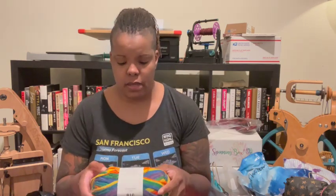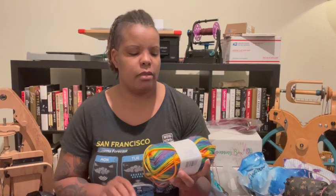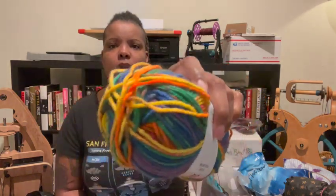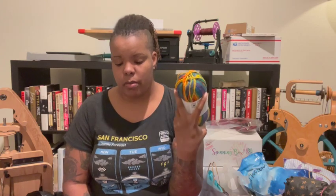This is the Inclusivity. Did I get that right? Yes, Inclusivity yarn. I think this is the Joann's brand, the Big Twist. Big Twist Living. It pulls weird. Because I was going to make giant crochet squares, because this is going to be a crochet project for me. And it pulls weird, so I'm going to have to do knit instead. Or Tunisian crochet.